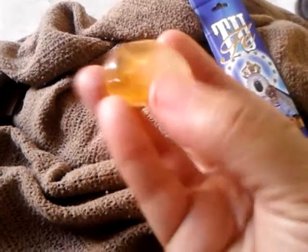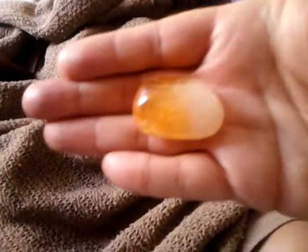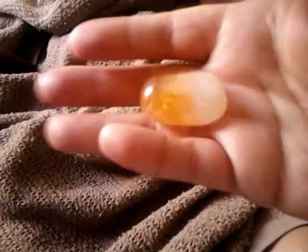Citrine. It's a decent size. It's a medium-sized tumbled citrine. I love it. I want to get raw citrine as well. Look at that. I'm gonna charge it tonight. I wanted to say charge her tonight.